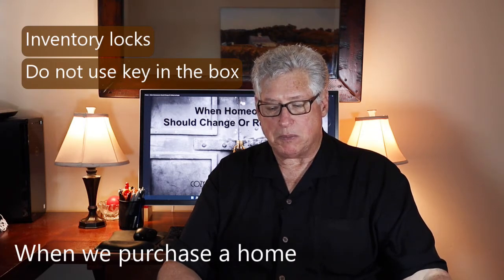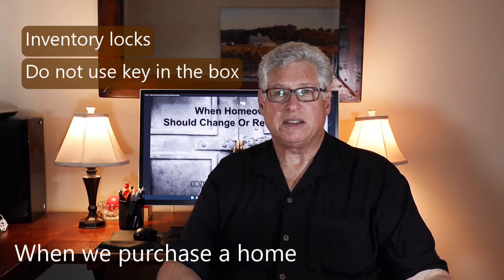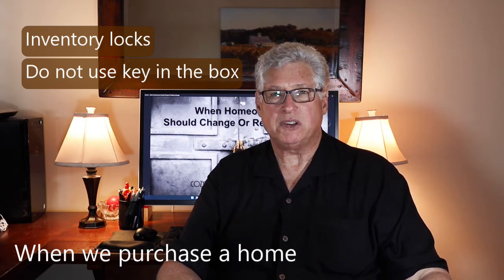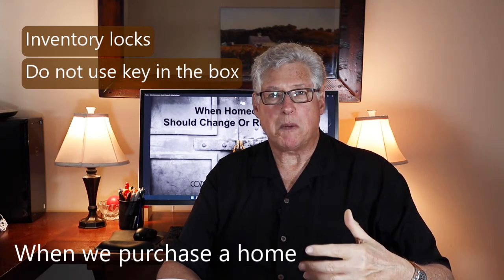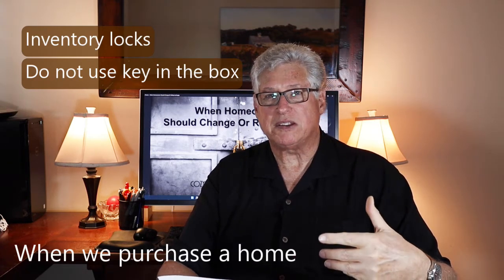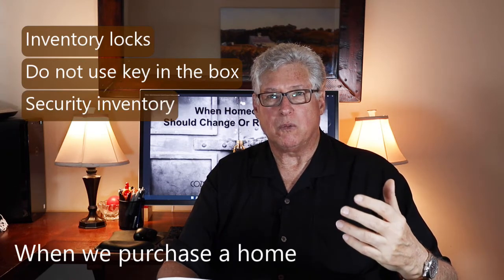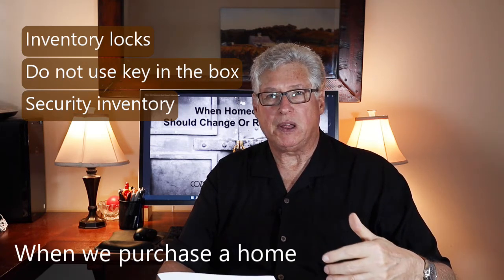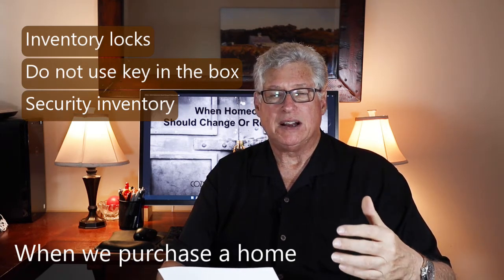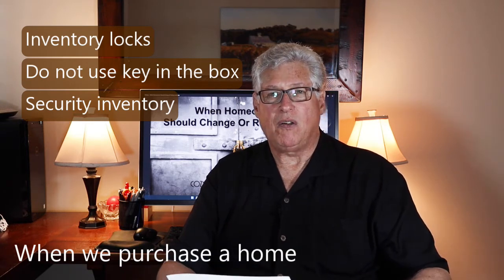Tip number 3, if you're going to install a security system, at the same time that you do your lock inventory, you might want to have the security system representative come with you and do that security inventory and walk through with them and talk about where sensors are going to be placed, where you're going to want the control panel or panels placed, all those kind of things.